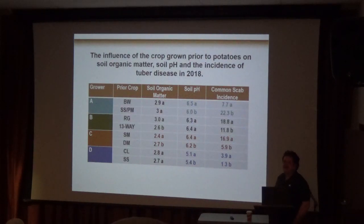And we do find that some of these suppressive crops, like your mustards and buckwheats, which also suppress other pests and pathogens like wireworm and rhizoc and so on, actually do contribute to some good suppression of scab as well. It's not always the case. Whenever you look at scab, the one thing you can guarantee is that you can always find an exception to the rule, but for the most part, it seems to provide some benefit.